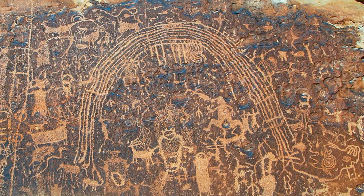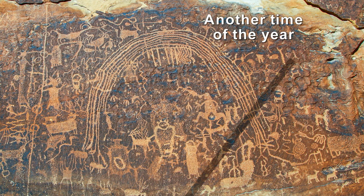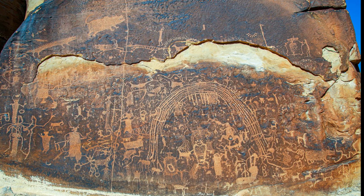It was discovered that if a pole is erected at a very specific point in front of the panel, it would cast a shadow on specific petroglyphs, representing different things at different times of the year. While talking to a docent at the museum, who is part of a group that studies rock art sites, we learned some more interesting tidbits about the panel.